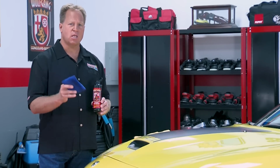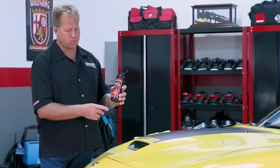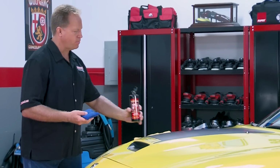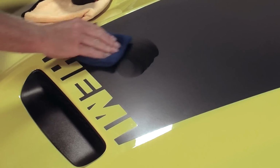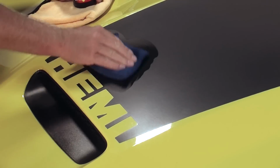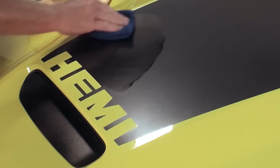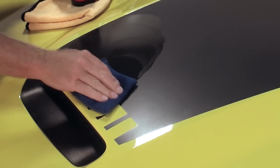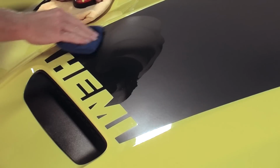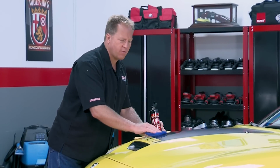Instead, you can use the same product I showed you for the plastic trim. That's the Wolfgang Exterior Trim Sealant. So just take and apply some to a clean microfiber applicator pad, and then come down here and apply it to the graphic itself. And you want to work this in just like you're applying a face lotion to your skin. Work it in soft and gentle. You don't want to scratch the graphic. And what it's going to do is it's going to bring back that deep, dark black look that creates a lot of contrast to really separate the yellow paint from the graphic itself.